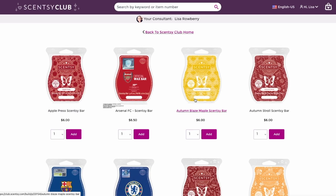I know I want to add Autumn Blaze Maple, but I feel like, you know what? Because it's coming bi-monthly, I think doing 1 bar is going to be good. Because this is a very fall scent. So I feel like I'm adding it to my club in January. By the time it comes for the fall, I'm going to have enough bars to really get me through. So I'm good with that.